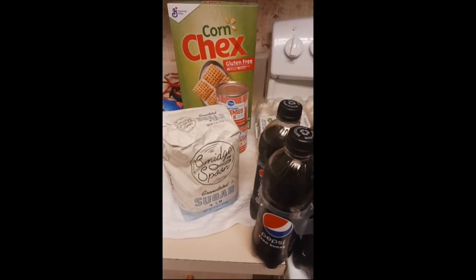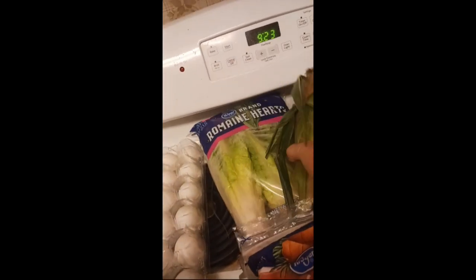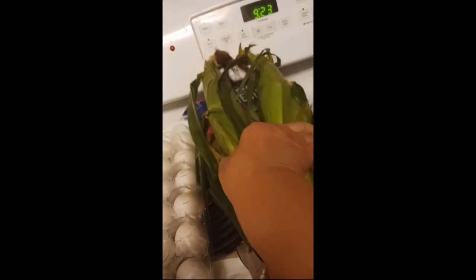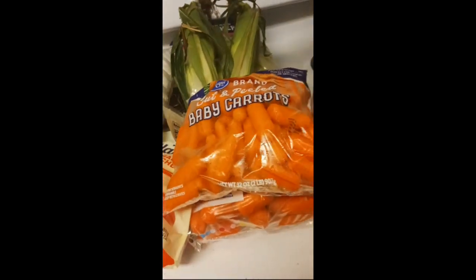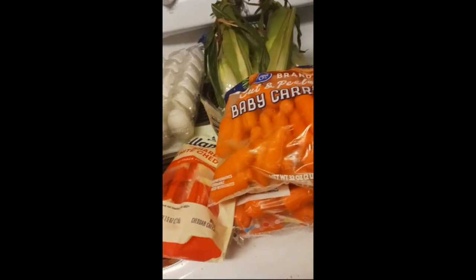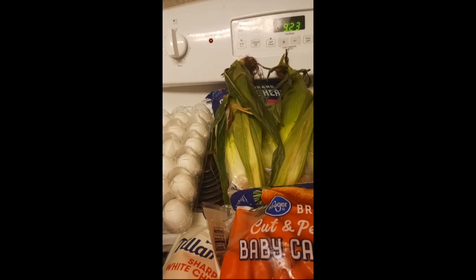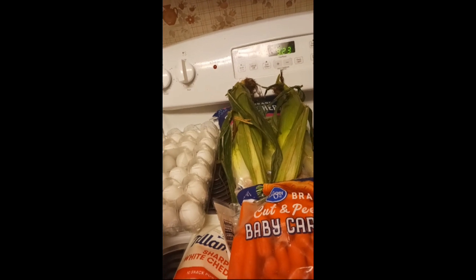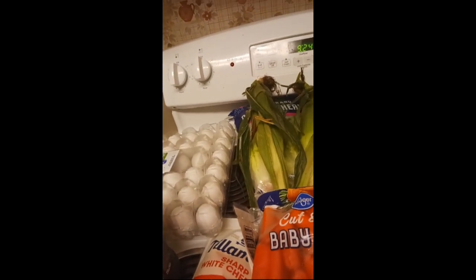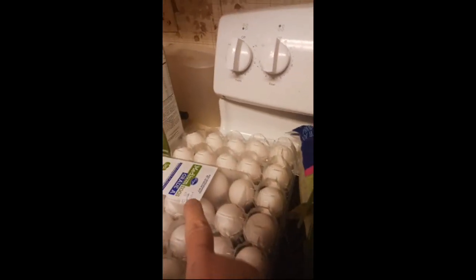Okay, here is my mini Kroger haul for this week. I'll start over here. I got a bag of romaine, 2 ears of corn, and 2 bags of baby carrots for Mr. Bubba. So I've not tried romaine at Kroger yet, so it will be interesting to see if he actually eats it or not, because he's very picky about where he eats his produce from. So we'll see. I'll let you know if he likes Kroger produce or not.